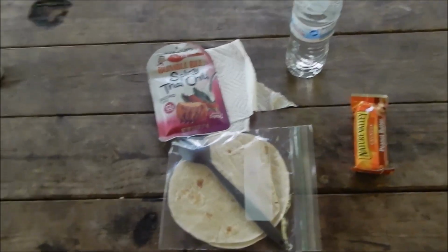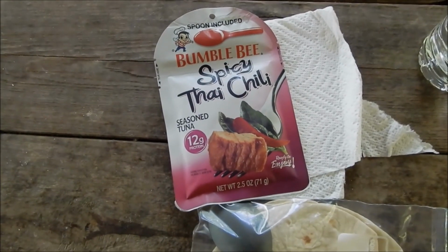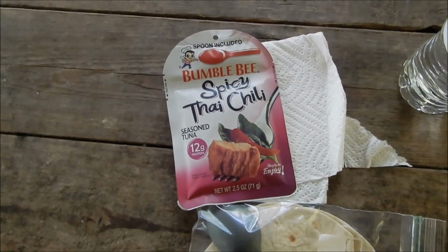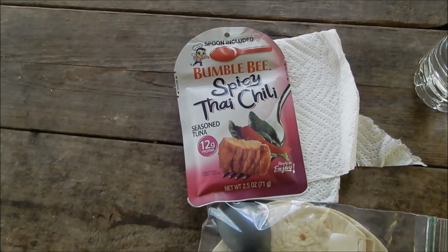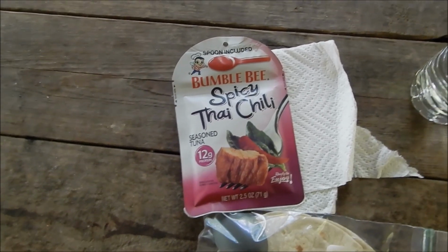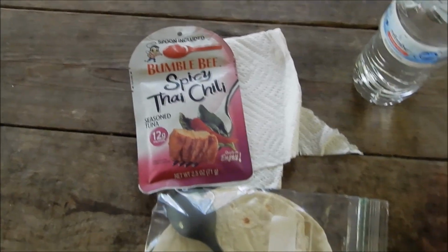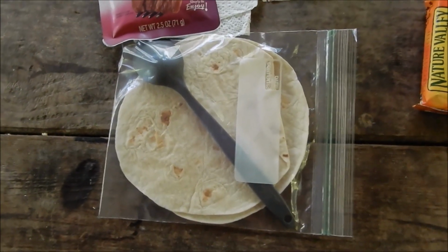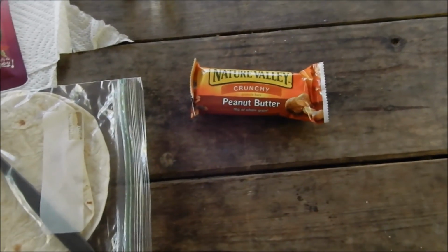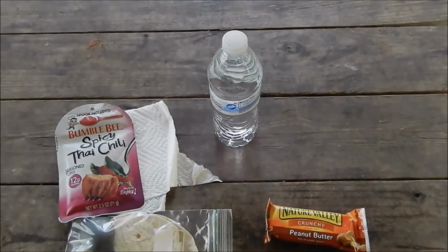Well, it's not really lunchtime yet, but I'm here, and it's so dark under here, I don't even know if the video works, but anyway, today's exciting cuisine is spicy Thai chili seasoned tuna. 12 grams of spicy Thai chili goodness. I'm going to put that on those flour tortillas. Got myself a crunchy style Nature Valley bar, peanut butter, and wash it down with water.